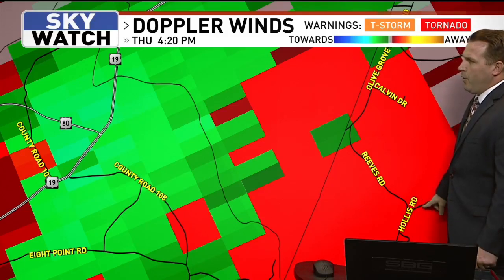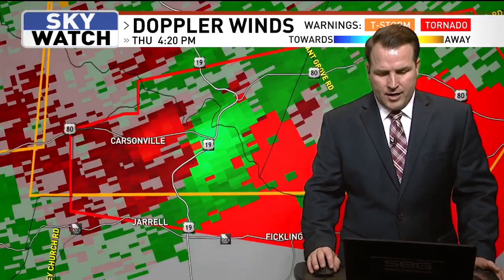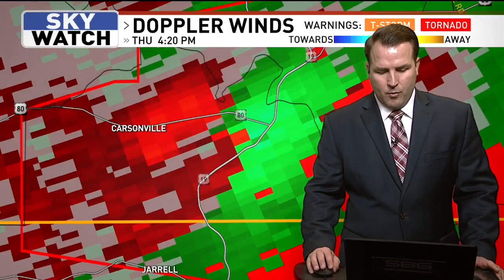and Hollis Road. That's moving in this direction, that area of circulation, and it's going to continue to do so as well. So there's the area of circulation that we are concerned with, and we're right in between radar sites, meaning we'll see this kind of jump back and forth, but it also means that we're shooting kind of high up in the middle of the storm versus ground level.